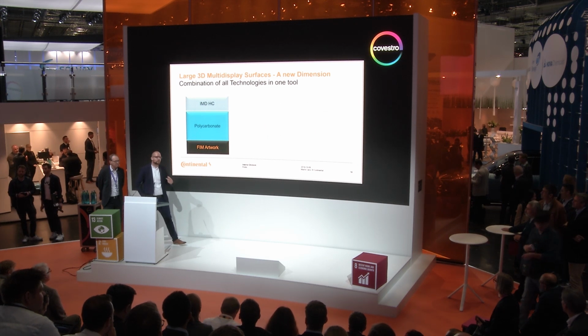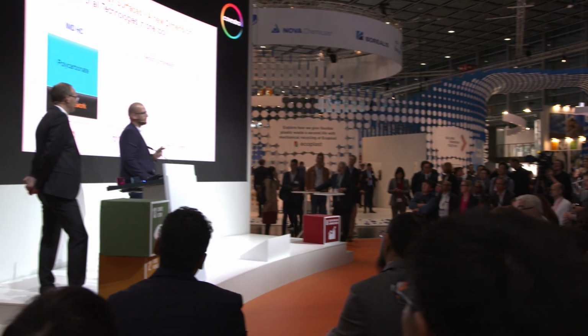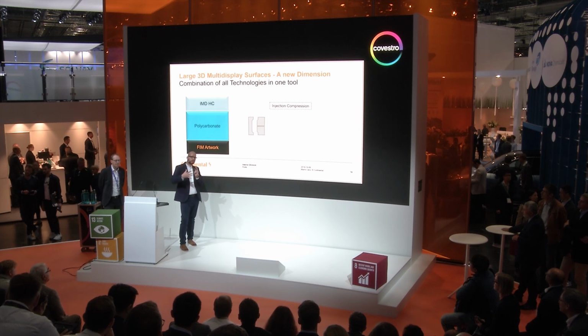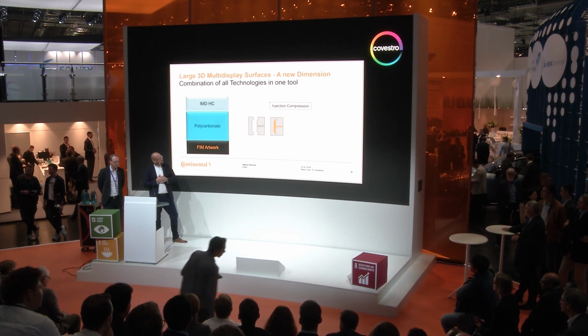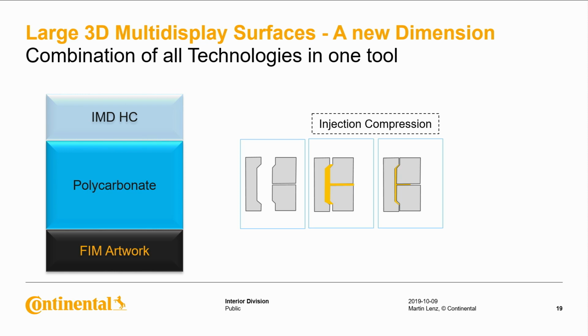For a high quality appearance, for cover lenses like that, we use injection compression. For injection compression we need a special sealing frame which seals our parting line during the injection phase. We close the mold up to the compression gap. After injecting, we close the mold completely. At this point, we have a homogeneous pressure level and cooling in the whole part. And after injecting, our part is finished.